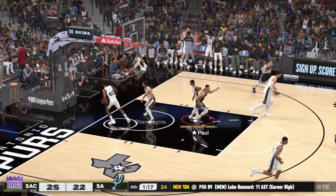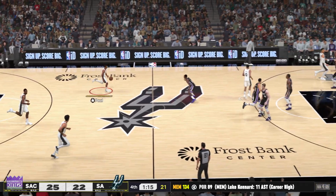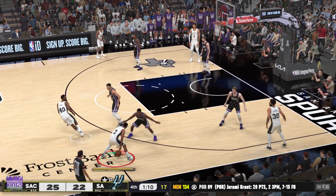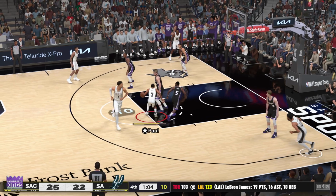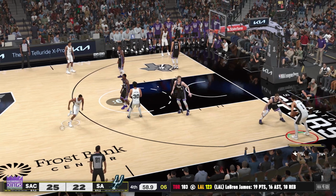High-flying Keegan Murray! Yeah, he gets off the floor in a flash. Murray can elevate off 1 foot or 2. It's easy for him to convert on lobs. Outside Paul. Pass to Wembanyama. 6 on the shot clock.